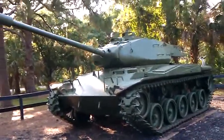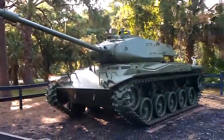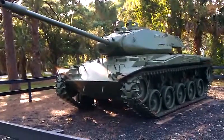So there's the Walker tank, War Veterans Memorial Park, St. Petersburg, Florida.